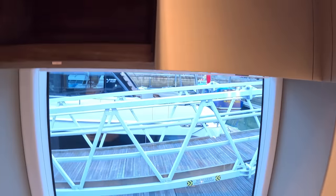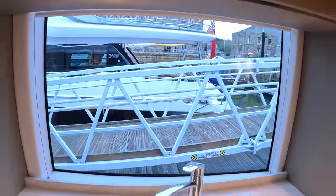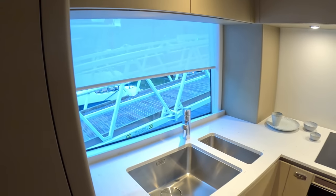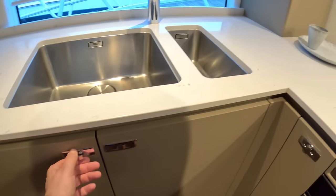Up in places like this, we've got the big window here for a great view when you're washing up. There's a blind to come down over that. In fact, the blinds are powered. Hang on, find the right button. There we go. Very nice. What else have we got?